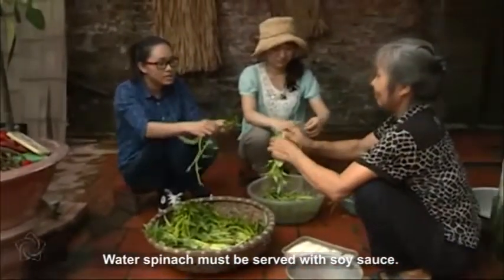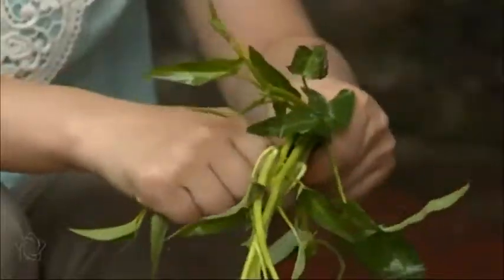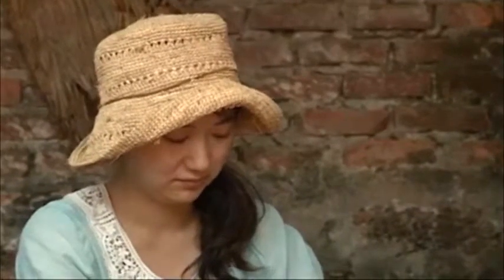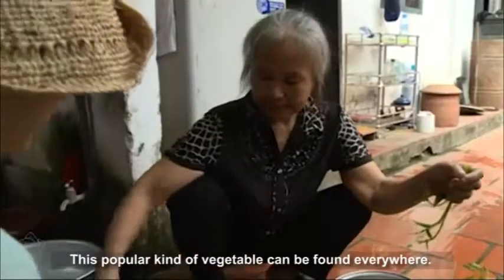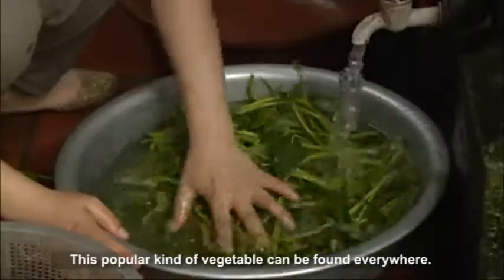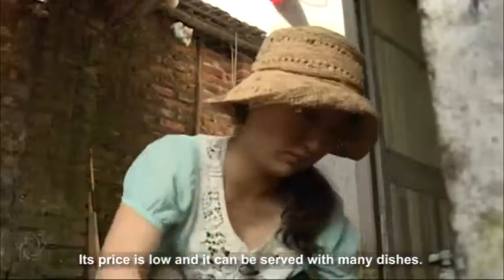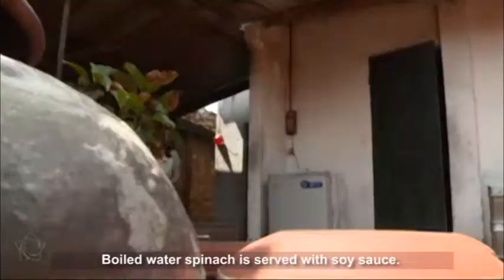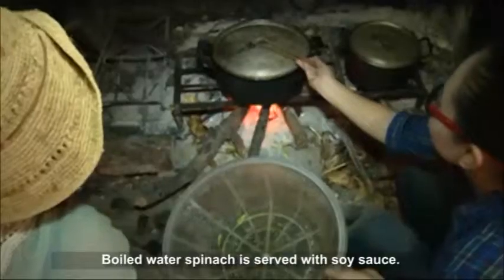Water spinach must be served with soy sauce. This popular kind of vegetable can be found everywhere. Its price is low and it can be served with many dishes. Boiled water spinach is served with soy sauce. It's delicious.